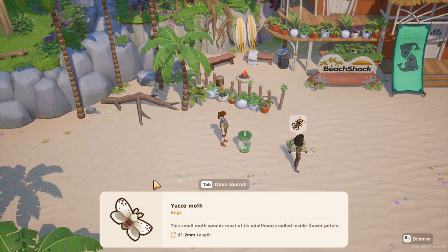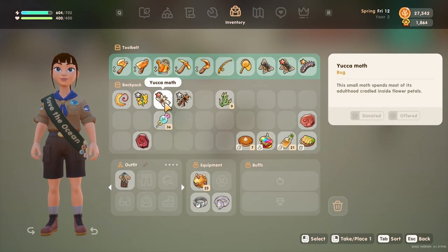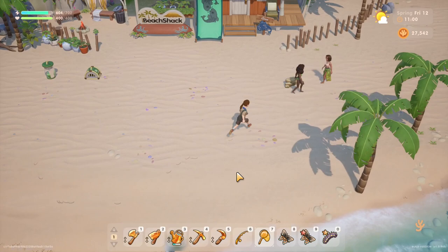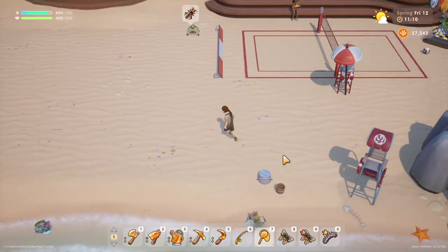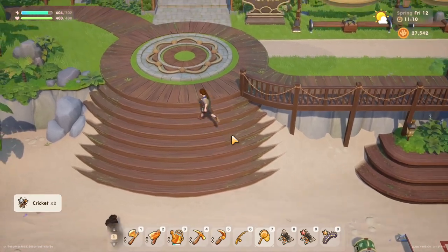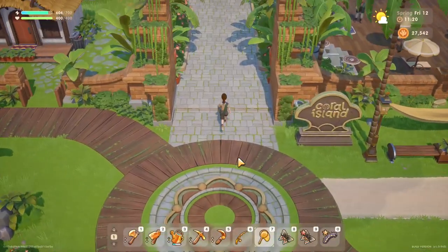Yucca moth. This small moth spends most of its adulthood cradled inside flower petals. And a cricket. Aha! Yes, the yucca moth. That's new, and we need two of them. So, that might be good reason to get a bug log started. There's a cricket. The woodlands would be up that way.